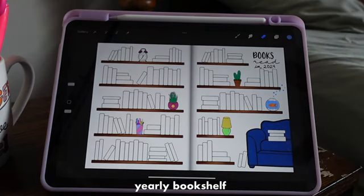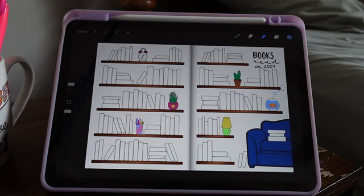Hi again, I hope you guys enjoyed that little quiet slideshow. But this is the last element I have to show you guys, the yearly bookshelf, which is where I keep track of all of the books that I finish over the course of the year, so this does not include DNFs. This is something I basically took fully from last year's journal. I found the photo template online and I just feel like it suits what I need perfectly, so I didn't really see the point in changing it.